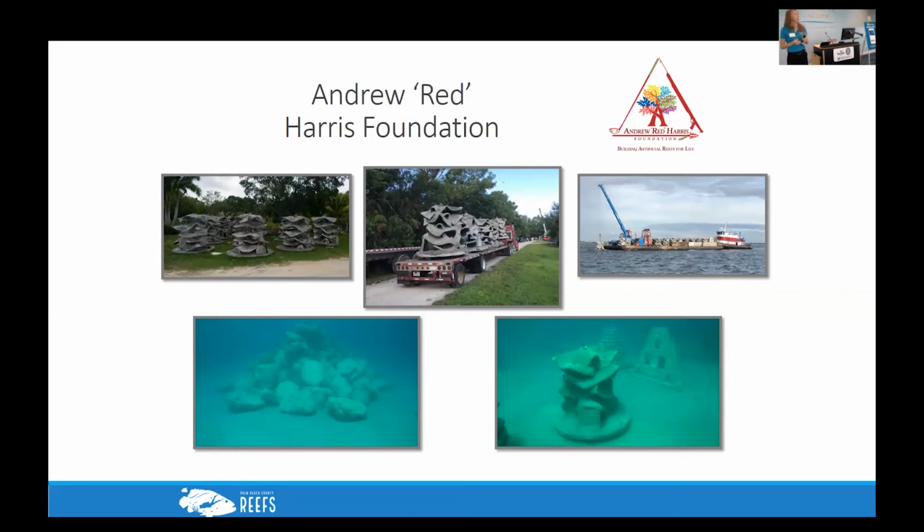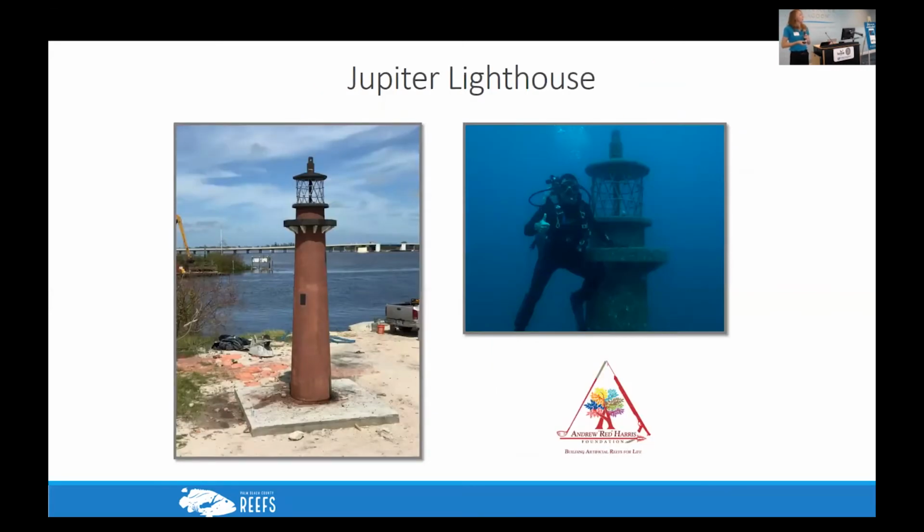And then the lighthouse. So the Andrew Harris Foundation approached the town of Jupiter and said, what if we partnered with you and made a lighthouse replica and put it on our reef as a diving attraction and as kind of a cool centerpiece for our reef. Scott Harris, who is the president of the Andrew Harris Foundation, went to one of their public meetings and just kind of pitched the idea. And he was not expecting them to say, yeah, build it.